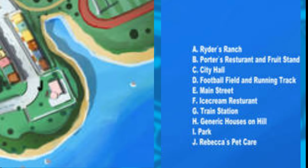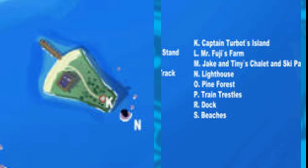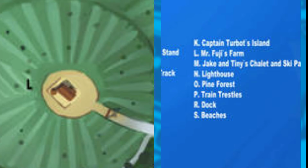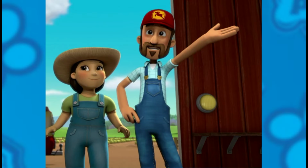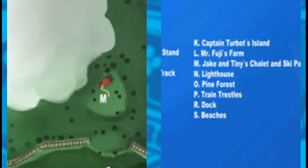Katie's pet parlor for this is called Rebecca's Pet Care, so it seems like Rebecca was Katie's original name before they changed it to the latter later on. Seal Island is called Captain Turbot's Island, maybe just a placeholder for what would become Seal Island. Farmer Yumi's farm is called Mr. Fuji's farm. This could have been that Farmer Yumi wasn't thought of as a character yet, or maybe an earlier name for Farmer Al. And finally, Jake and Tiny's Chalet and Ski Patrol.